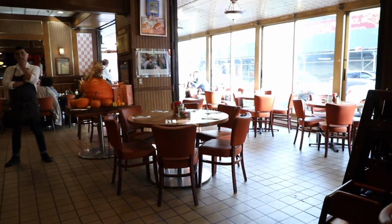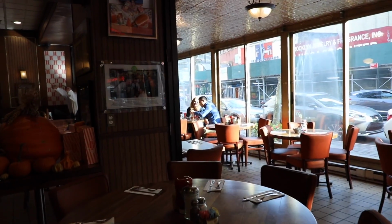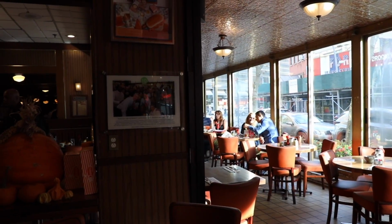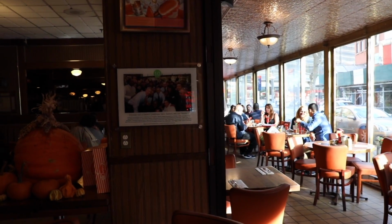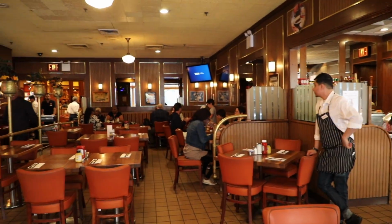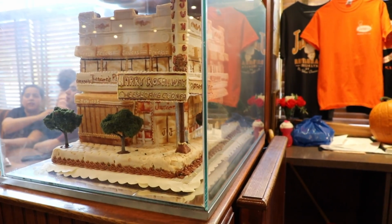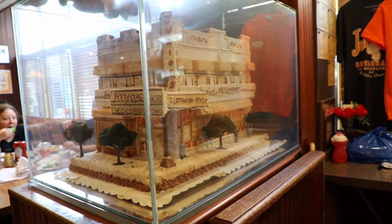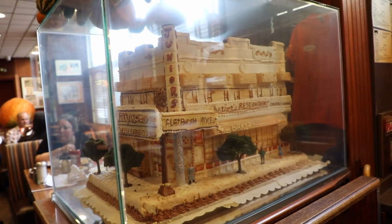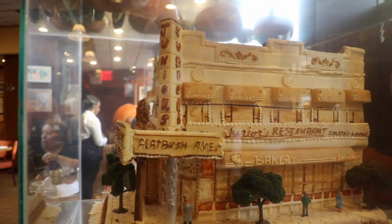In February 2014, the third-generation owner, Alan Rosen, put the building on the market for development as an apartment tower with plans to reopen Junior's as a ground floor tenant. He received offers up to $45 million, but they wouldn't let him bring Junior's restaurant back to the ground floor, so he took the building off the market. So we're really lucky that it's still standing today and it looks safe for future generations.